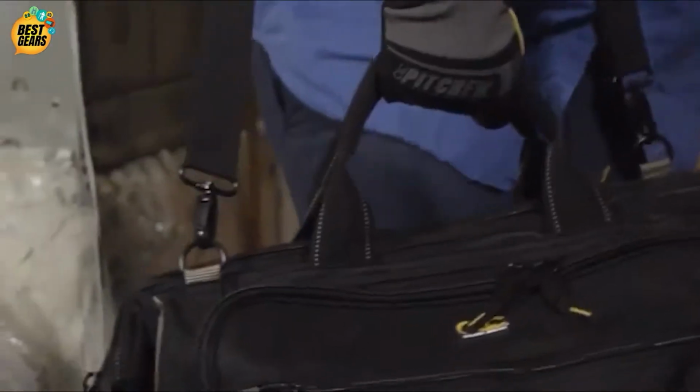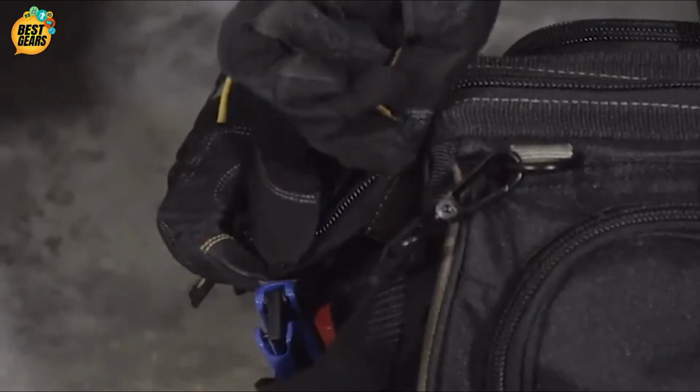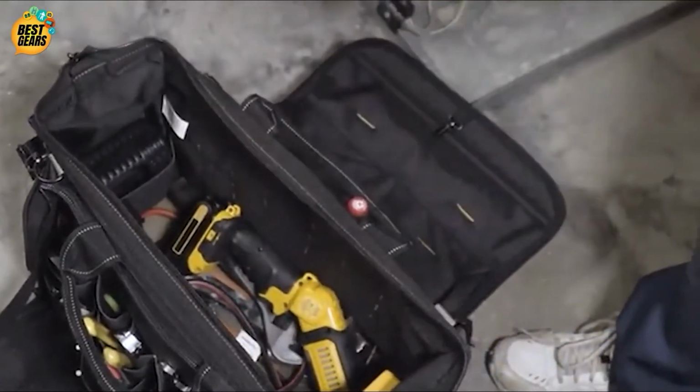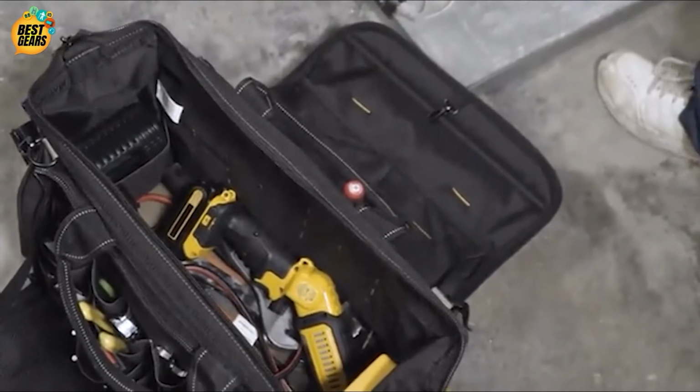The heavy-duty carrying handles make it easy to move around, while the large, durable zipper makes it easy to open. The opening has a metal frame, so the bag stays open for easy access.